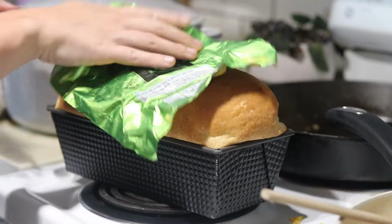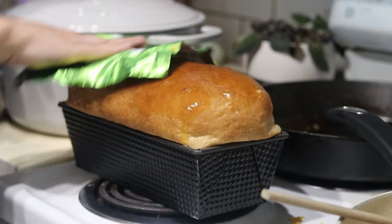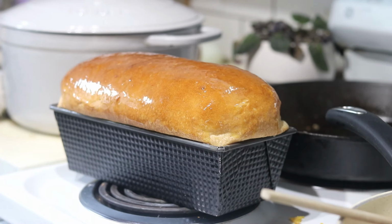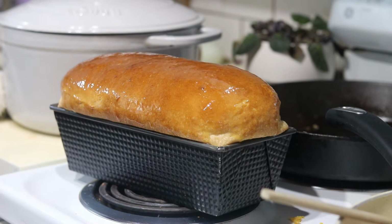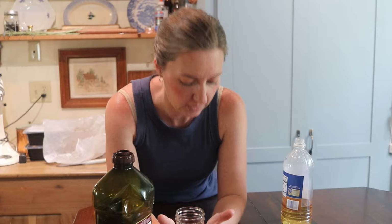The bread did indeed turn out, thank goodness, but it was a little bit on the fluffier side, I think just because of how warm it was. So as always, we brush it with butter because that makes it even better. Okay, we're moving right along. We're gonna get on to some salad dressing. I'm gonna make a fruity vinaigrette to go along with our salad tonight.